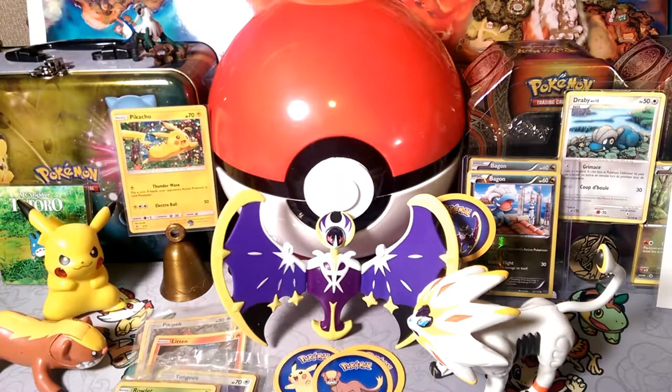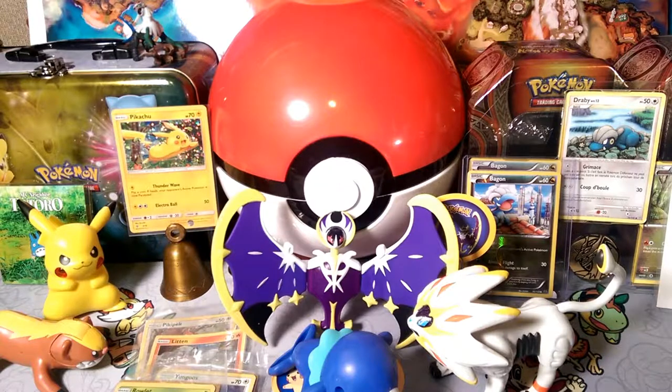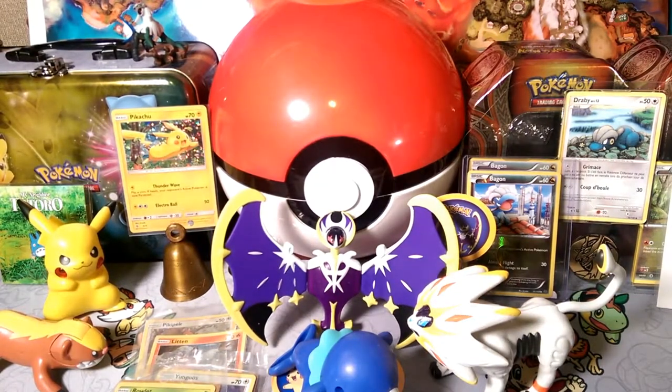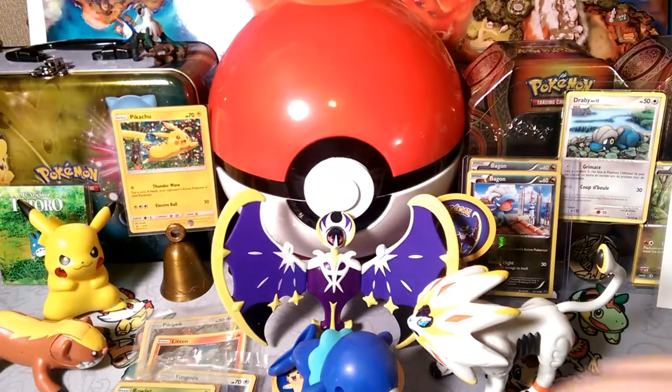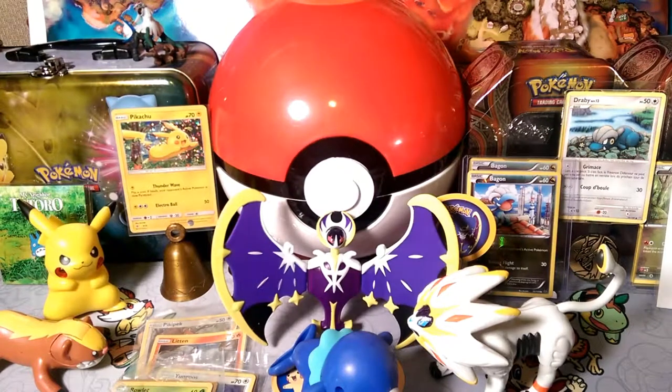Now we are going to go with a Popplio. That seal pup here. Bwark? Bark? I think that's the sound it makes actually. Hey, Popplio, little thing. Another Young Goose card for that.